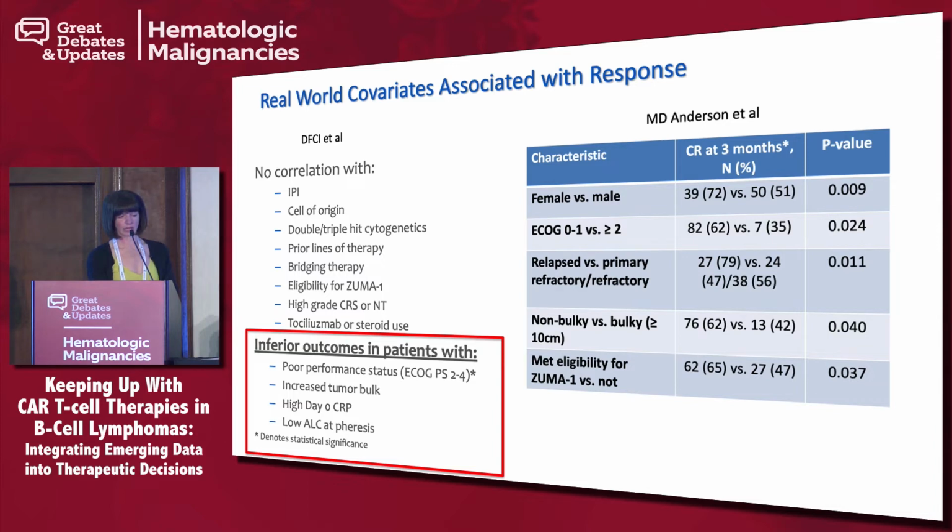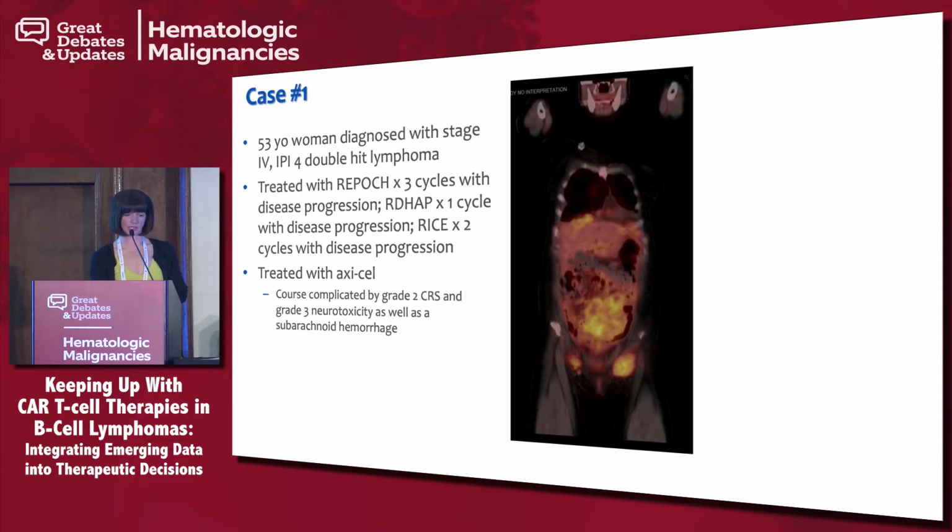There was an inferior outcome seen in the Dana-Farber experience with patients who had a higher performance status, patients who had increased tumor bulk, and patients who had a high day 0 CRP, so high levels of inflammation at the time of their CAR T-cell infusion, or patients who had a low ALC at the time of their leukapheresis. And at MD Anderson, they also saw very similar correlations, with high performance status associated with worse outcomes, and patients with bulky disease also associated with worse outcomes.